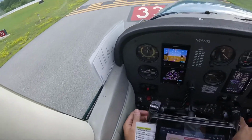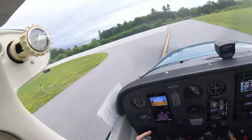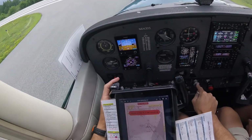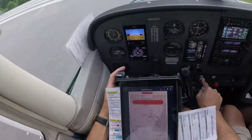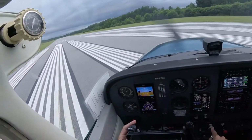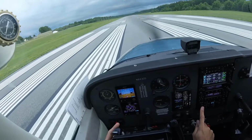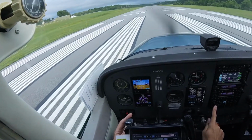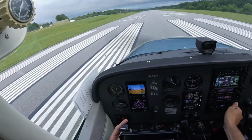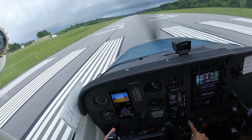Dual flaps, make sure the primer's locked. Next, EIS on, flaps are up. All right, runway 33. Got our heading bugged. Let's select altitude, select 3,000 here. Yeah. All right, feet on the floor.